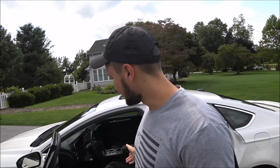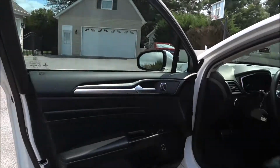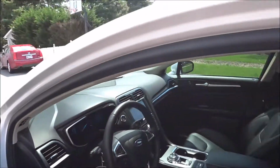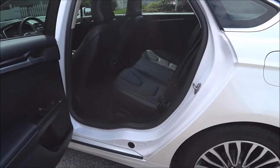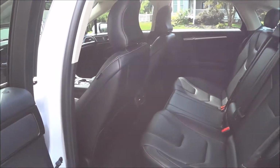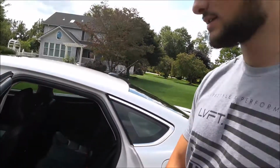As we move to the interior, the Titanium Edition does have the full leather interior, which is a pretty nice option. Leather on the sides, leather armrest, leather steering wheel, leather seats, along with a leather dash. As we move to the back of the car, you can see there's leather back seats, airbag seat belts. This car does have a 5-star safety rating. It's one of the safest vehicles of 2017. Great if you have kids.